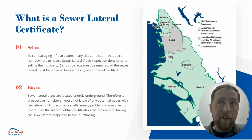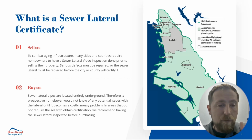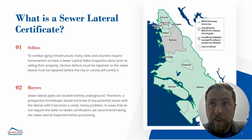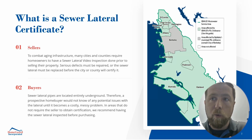So, if you live in one of those cities, you're going to have to get it done. So the thing to do is you hire HomeGuard. We come out, we do that inspection, we tell you what's going on. And in a lot of cases, you're going to have to fix it. Unfortunately, the city wants it fixed in order to get that certificate, right?